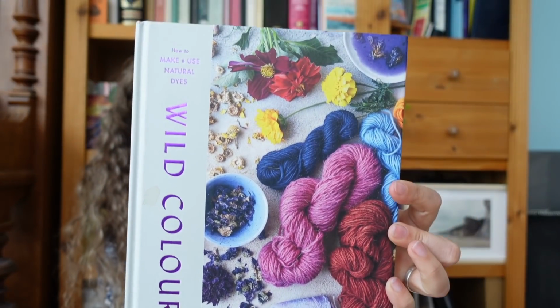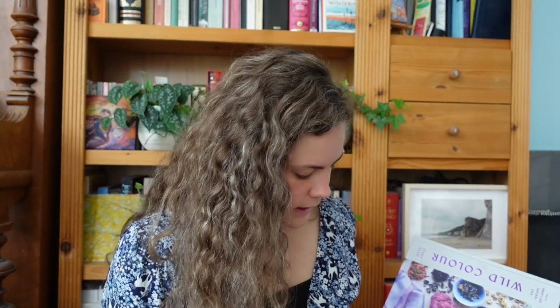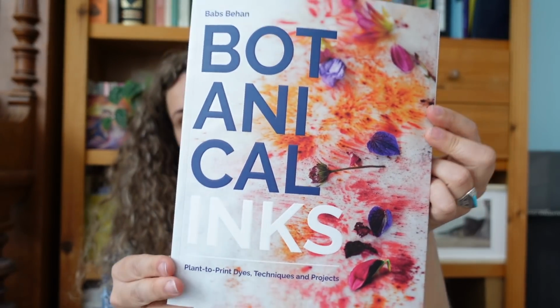It's this lovely book, and this is mostly about natural dyeing and not so much eco printing, but it also gives recipes how to prepare non-animal fibers, because I print on cotton. And then I also have this book, which is called Botanical Inks, and it's really nice. It's by Behan, and it also gives you several ways of eco dyeing, and it gives you dye bath methods, just basically everything you need.